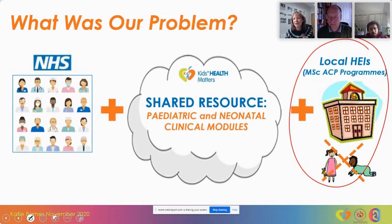So our solution was to develop a shared resource. That was the idea. We were going to share it, and we were going to put pediatric and neonatal clinical modules to develop that workforce in a cloud. We are going to use the agility and the clinical relevance of a social enterprise, and the agility was massive. And we are going to develop that special content there and then embed it into the university programs.